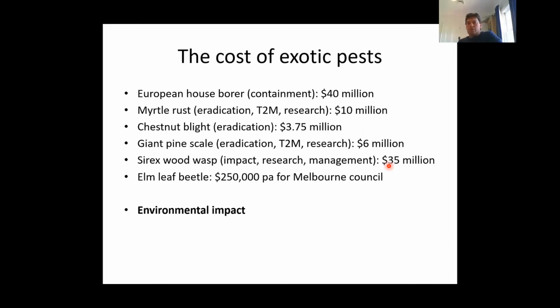We know there's a substantial economic and environmental cost of pests that come into the country. So this includes the cost of trying to eradicate a pest, but also the cost on production, and then the environmental impact that is really hard to put a dollar figure on.